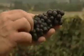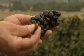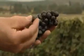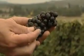This is a bunch of Pinot Meunier. It's a small grape, very black, good quality, good maturity, and gives lots of fruit. And the acidity of the Pinot Meunier is lower than in the Pinot Noir. And you can get good champagne after 2 years, 3 years in cellars.